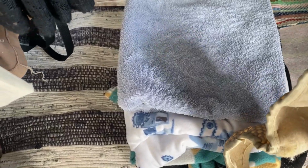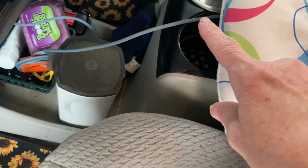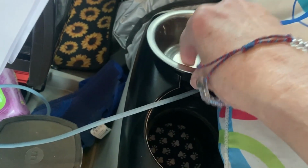Okay, so I brought, well, that goes back in the house. I brought stuff back out to the van to put back in here. I already stuck the dog's bowl. I keep the dog's water bowl right here, and then I just put water in it and they can drink from it.